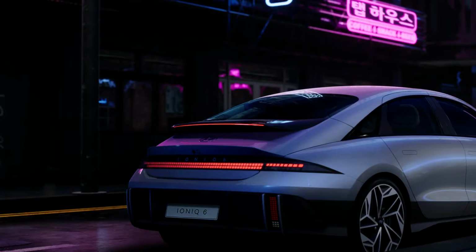The back end definitely has a very unique look, and that spoiler right above the trunk lid is definitely a very cool touch on the design. And overall, I think the wheel designs, actually, I don't mind it. It actually looks pretty good. I definitely like the white color shown in several of the pictures. I think that's a good color for the car.